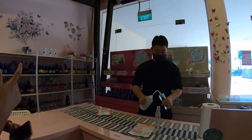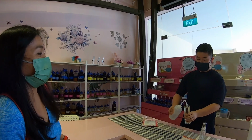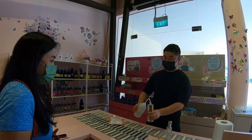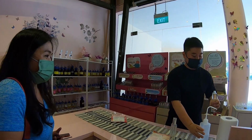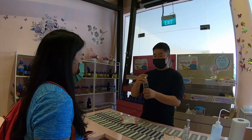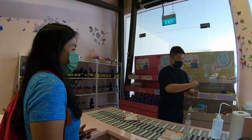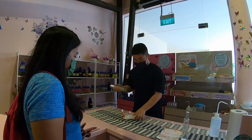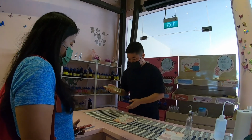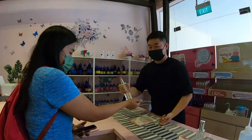Is it that when you spray on the clothes it will stain the clothes? Yes, it will, because all these have natural ingredients in them, and they have color as well. So it's best to spray on your wrist or your neck pressure point. Okay. Okay, so this one here, I'll spray some on your wrist and try it.